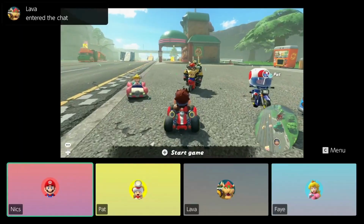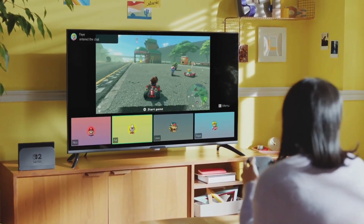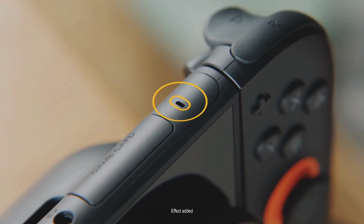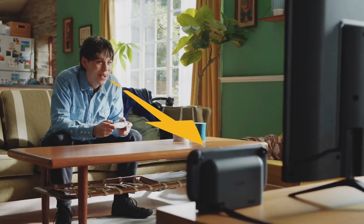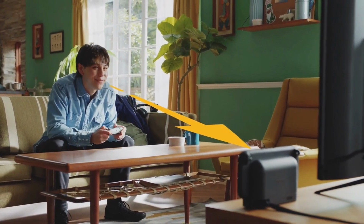This Direct was good. I was a little confused why they didn't show more Nintendo Switch 2 exclusive games, but maybe they're saving something. But yeah, this console looks amazing. I'm excited. I know you guys are probably excited. It is a high price tag, but it is worth it in the end, especially if it's a console that's going to last the next 10 years maybe. Who knows? But that is the hardware for the Nintendo Switch 2.